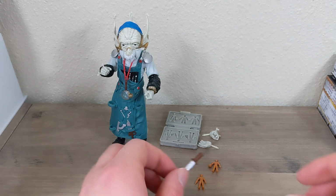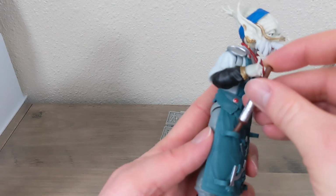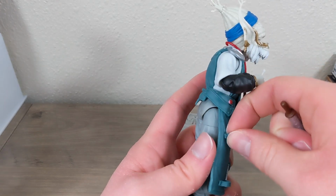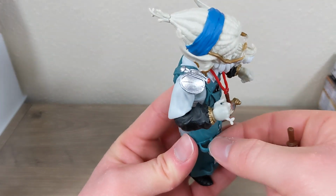And then of course you can take the rolling pin, and this will go on the big loops on his belt. I think you can kind of just, can you unlatch these? I don't want to rip them.